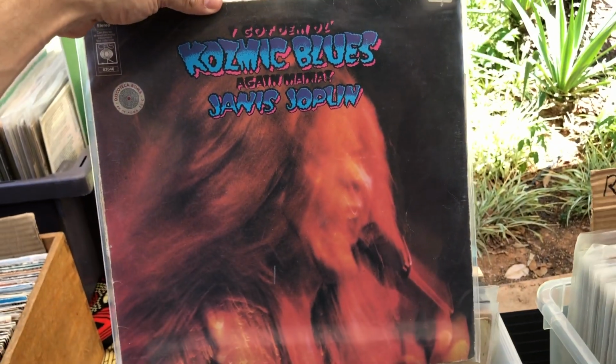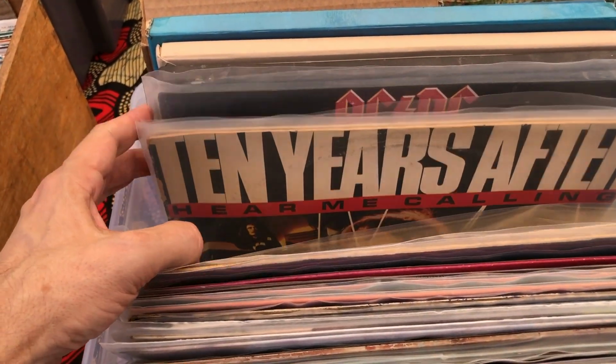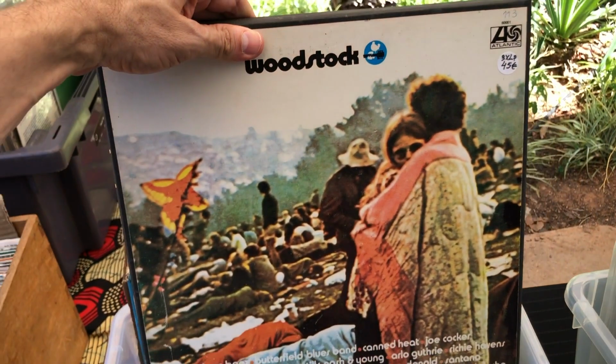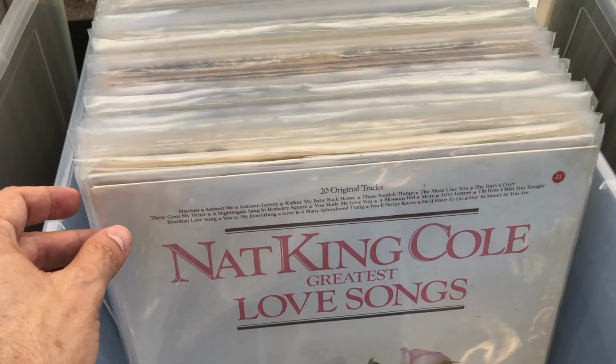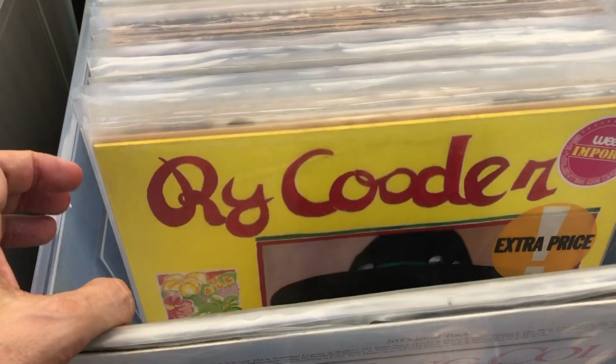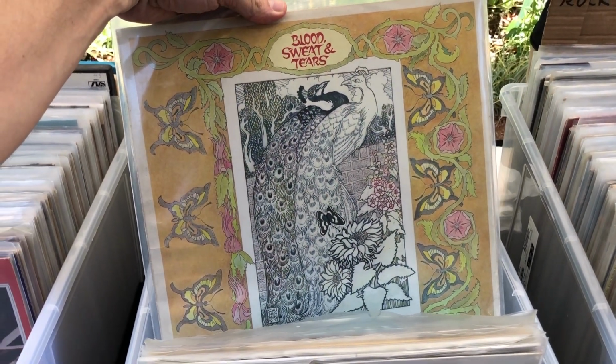I Got Dem Ol' Kozmic Blues Again Mama, 1969 by Janis Joplin, a gem. And speaking of Janis, here's the Woodstock box set on 3 LPs. In 2019, Rhino released a massive 38 CD box set with nearly the entire performances. But back in the 70s, this 3 LP box was it.